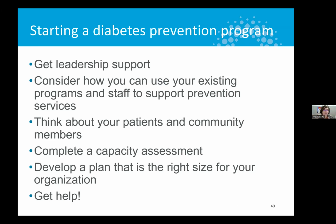Maybe you have some adjacent programs that can really support diabetes prevention. Think about your patients and your community members. CDC has a great capacity assessment that allows you to go through and answer honestly and think, well, I have this, but I don't have this. So you can create a roadmap for where you want to go with diabetes prevention.